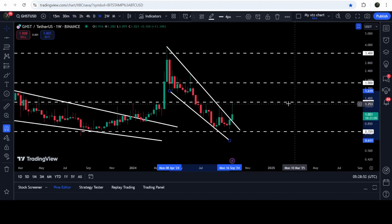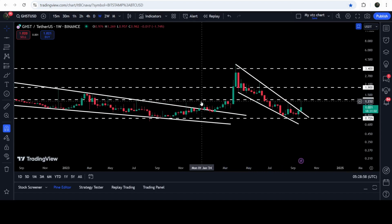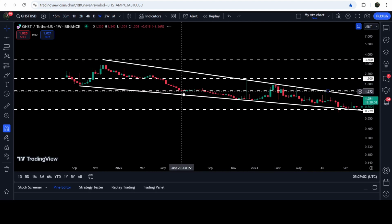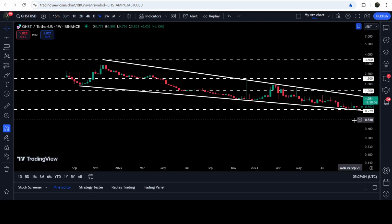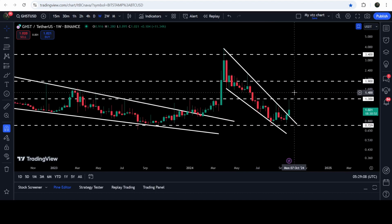If we take a look at the previous history of this resistance of $1.30, then you can see that previously it had been working as a resistance here, resistance here, resistance here. And before that, it had been working as a support here for a few weeks. Therefore, again, it is working as a strong resistance for the price line of Aavegotchi.